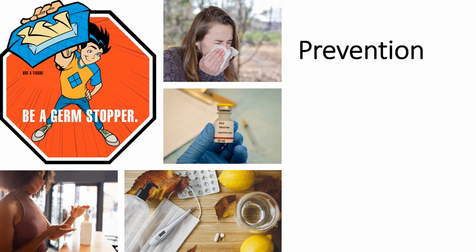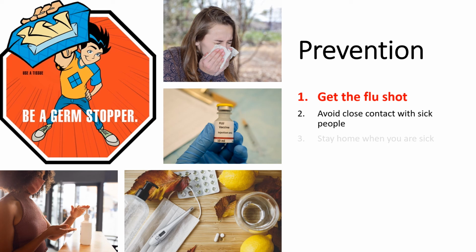What should we do to prevent the transmission of flu? Getting your flu shot is the first and best defense against the flu, but even if you receive your flu shot, you can still get the flu. Flu vaccine reduces the risk of flu illness by 40 to 60%. Number 2, avoid close contact with people who are sick. When you are sick, keep your distance from other people to protect them from getting sick. Number 3, stay home when you're sick. Avoid contact as much as possible. If another person is unwell, offer them support from afar.